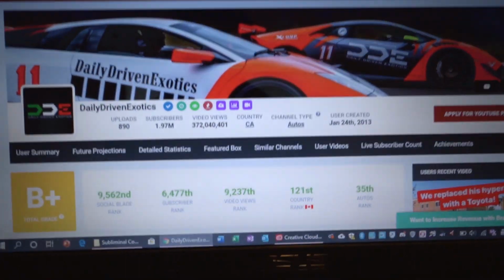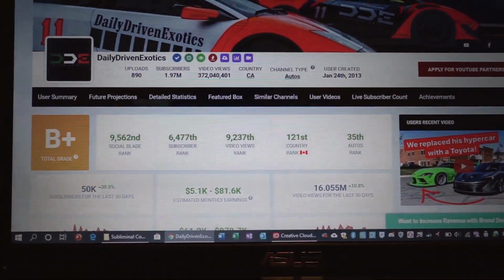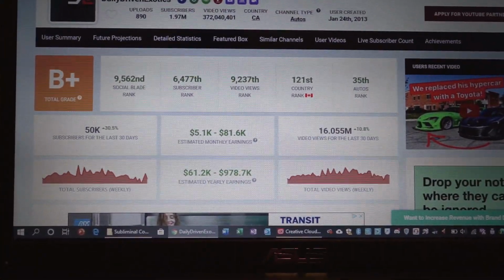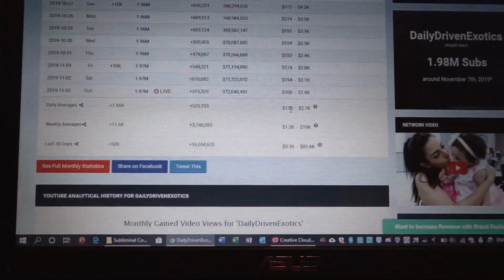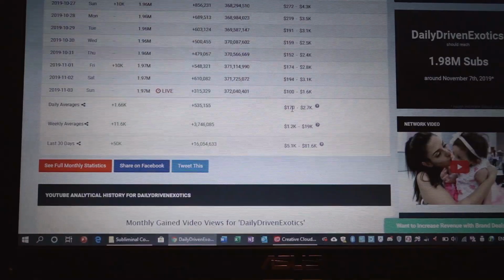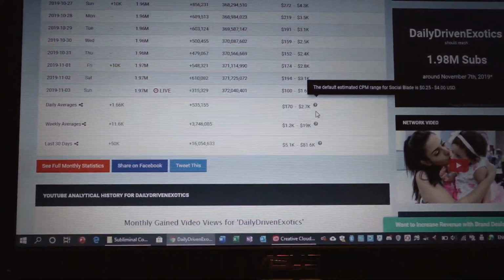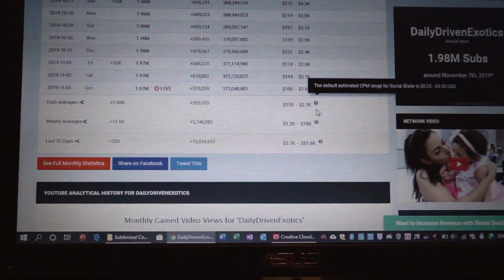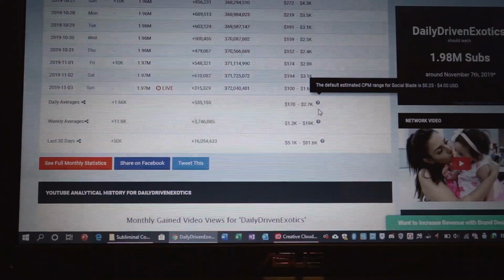I'm going to show you one on here just for example. Let me flip it around so you can get a visual. I'm going to show you a couple of guys that I watch, Daily Driven Exotics. Some of you may have heard of them. Now you'll notice in terms of revenue there's a huge spread. For example, daily averages are saying anywhere from $170 to just under $3,000, and they're using an estimated CPM range of 25 cents to $4 US.